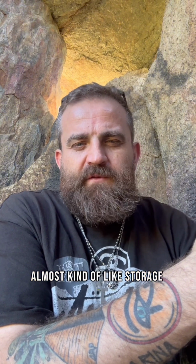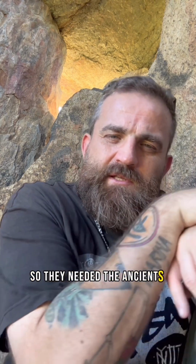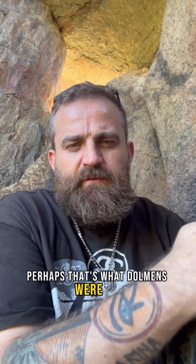Or my feeling is that dolmens were almost like storage facilities. You know what I mean? The harsh winters of northern Europe must have been pretty hardcore. So the ancients needed somewhere to store food and water and seeds and what have you, somewhere safe and underground. And perhaps that's what dolmens were for.